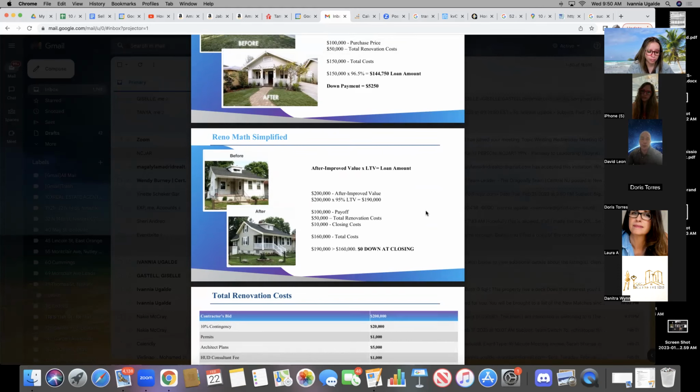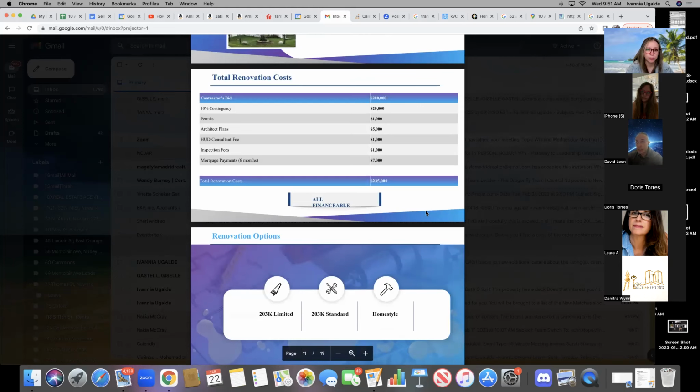Total renovations cost. Okay, so let's just look at a sample cost, right? You'll see here on this line item at the end, it includes 6 months of mortgage payments, which is optional. But if you look at this example, big job, right? Contractors bid 200,000. The 10% contingency now looks pretty hefty. It's 20,000. What is this 10% contingency again?